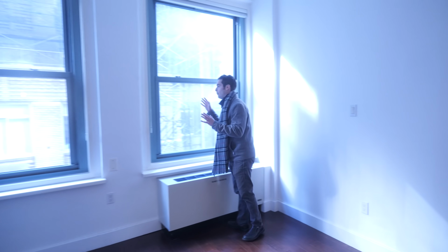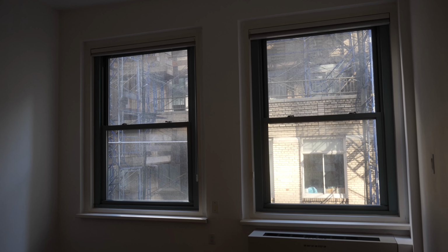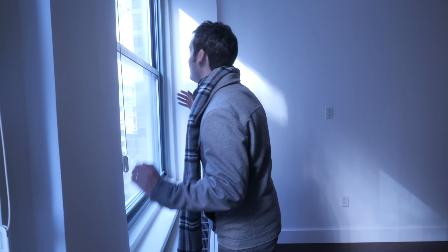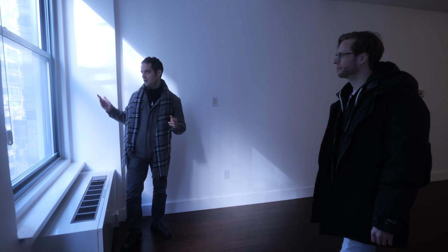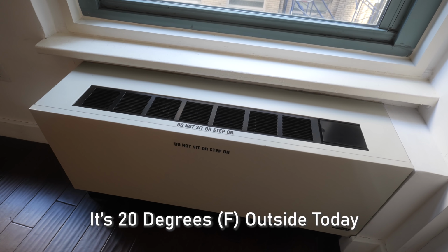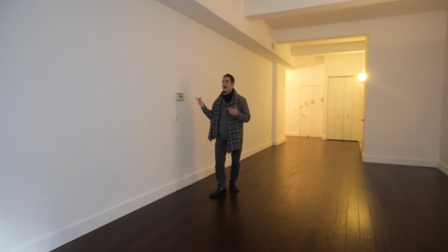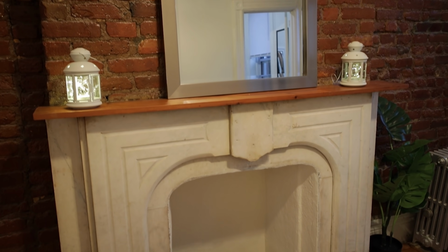I'm always curious about light and what you look at, and this isn't bad. I wouldn't say you have the best views in Manhattan, and having the buildings so close might cut down on some of the light, but with the size of these windows, to me this is totally workable. It's 20 degrees outside today, and you can control your heat. You've got central air in here. But in Brooklyn, where I live in a walk-up, my heat is blasting right now. It was so hot in my apartment, I had to crack the window open.